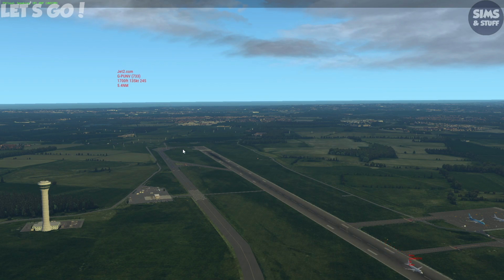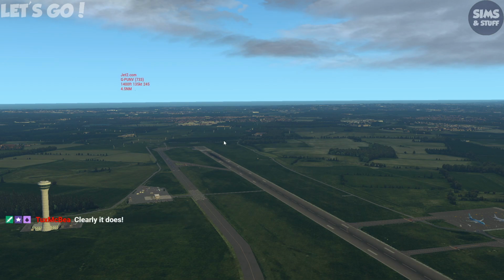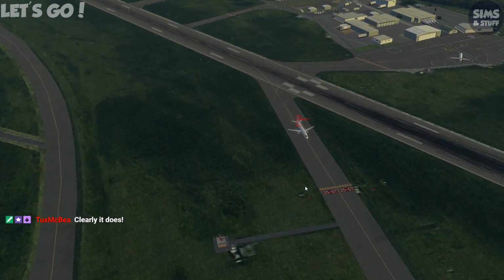If the plane... I'm not sure how sophisticated it is. So if a plane sat waiting to depart and I'm on final, would it depart? If the AI's sat here ready to pull out onto the runway and I'm within a certain distance of the end of the runway, I wonder if the AI would actually pull out and depart. Well, no, because I was coming in from the wrong end, wouldn't I? So that probably wouldn't affect it.